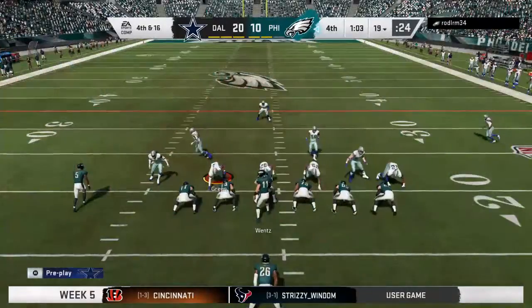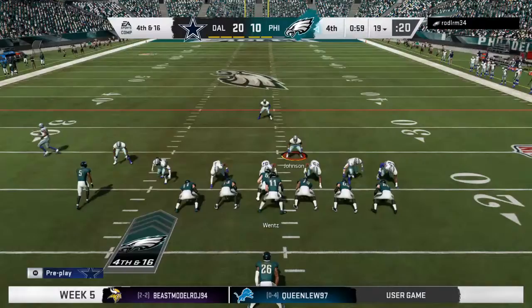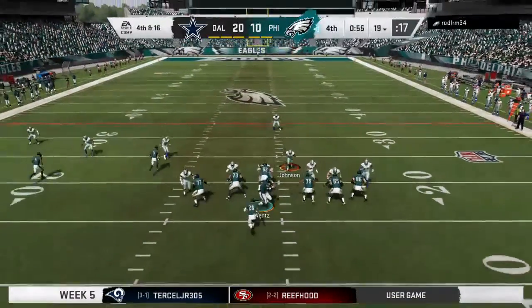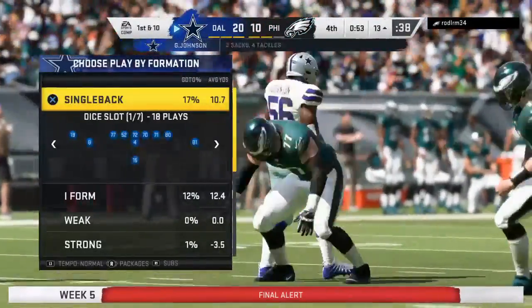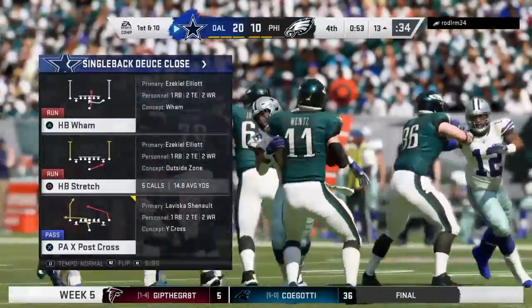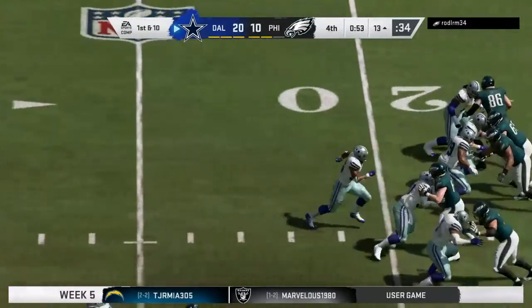All right, they're going to try and keep hope alive here on 4th down. They're going for it. Here we go. Wentz going to go on 4th down. Oh, the pressure too great, and he goes down once more. They had to go for it with such little time remaining, and now possession will go over inside the 15-yard line.